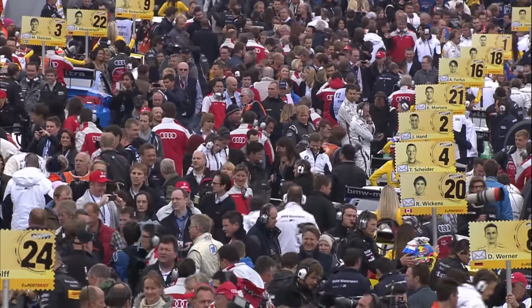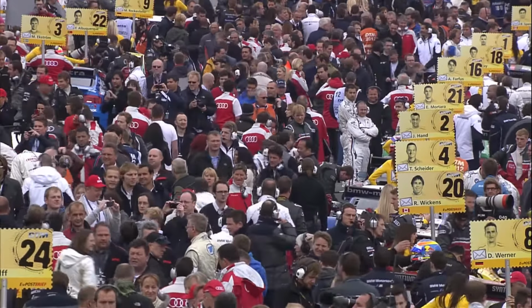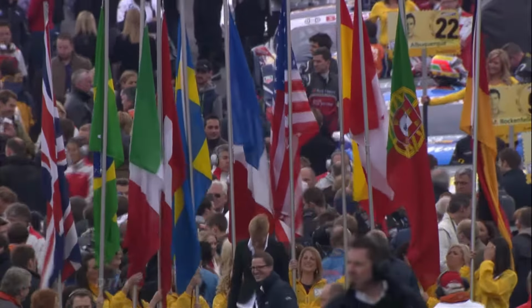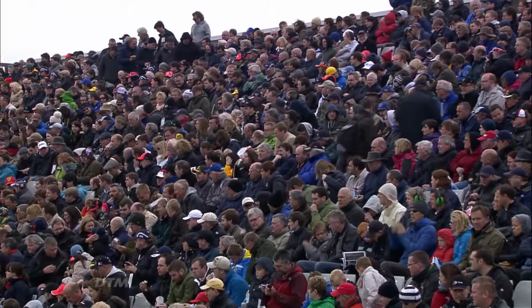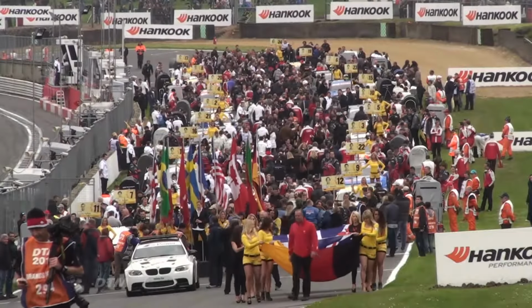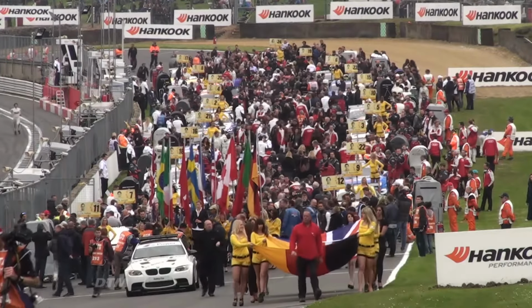Yeah, a chilly day at Brands Hatch, but a packed programme of racing, and all the spectators able to have a very good look at the cars. The biggest crowd I've seen for the DTM, I think, at Brands Hatch. In the first row, we have Mercedes-Benz, so it's going to be a very, very exciting race here.